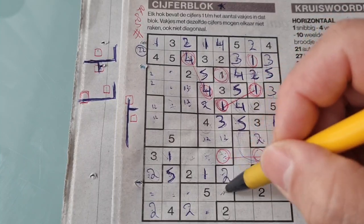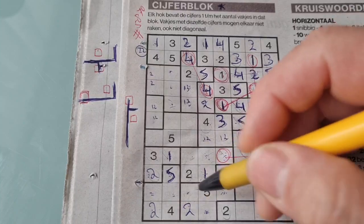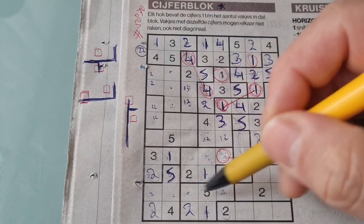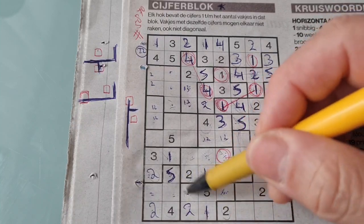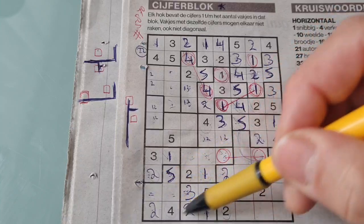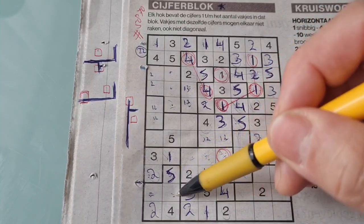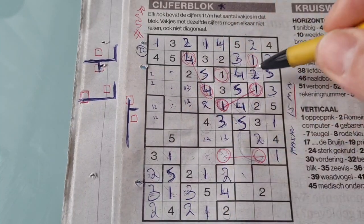These 2 boxes surround the 1 can be a 1. So 1 box left for the 1 in this area should be there. 2 numbers left in this area for numbers 3 and the 4. 3 and the 4, we have a 4 there, no 4 there. 4 should be here, and the 3 goes there. 2 numbers left in this area for numbers 1 and the 3. We have a 3 there, no 3 there. 3 should be here, and the 1 goes there.